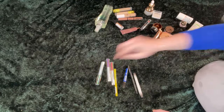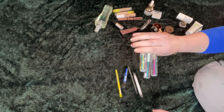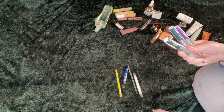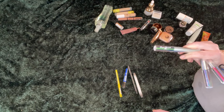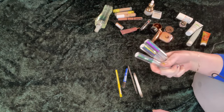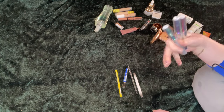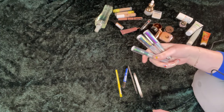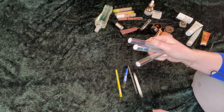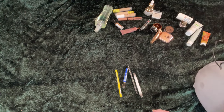Here's some eyeliners. This is dried out. This is dried out. And this is dried out. They're all from Sugar Drizzle. I tried to add a mixing medium into, I think it was this green one, and it didn't work. So I tried to make them non-dried out, but they're still dried out. It just made it too thin and also patchy. These Sugar Drizzle ones were multi-chrome eyeliners, and I loved them while they worked. But they're dead. They're dried out, so goodbye.